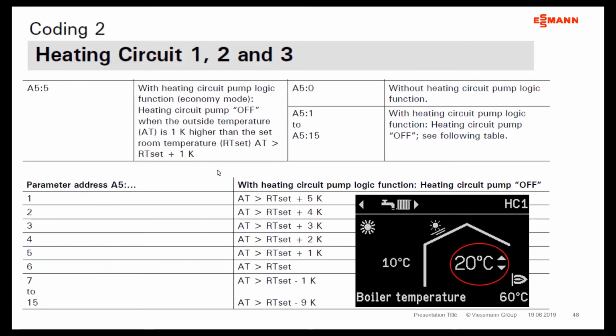And as well, as far as outdoor warm weather shutdown, in your coding level 2, address A5 is your address to look at here. It's already defaulted to 5 as a value, which means that when the temperature outside gets 1 degree Celsius or 1 Kelvin above your room temperature set point, in this case 20, so once we get to 21 degrees outside, the control is going to turn the pump off, and then it's going to shut the mixing valve off if there's a mixing valve attached to it. And that's basically when we go into warm weather shutdown.